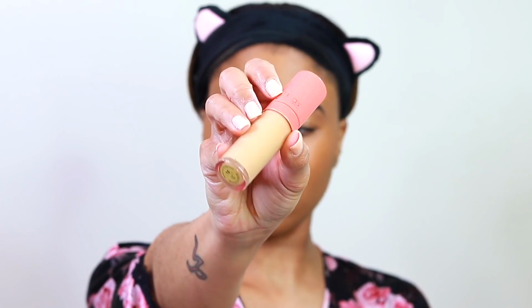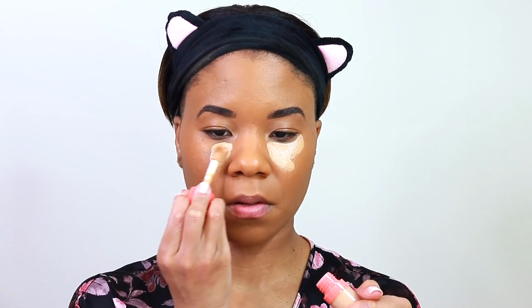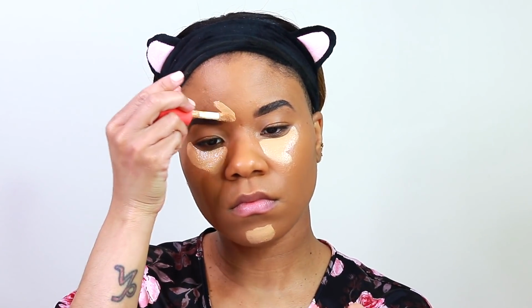Then I'm going to go in with the Juvias Place concealer in the shade number 16. So this is a really good concealer, and now that it is in Ulta, I'm probably going to go pick up a deeper shade. So this is giving me a true highlight, which is what we usually would want.